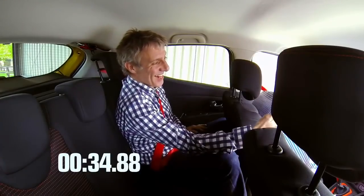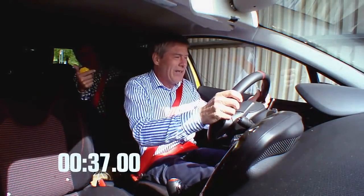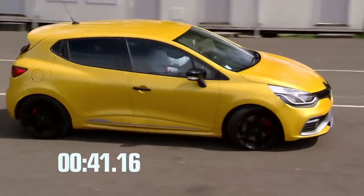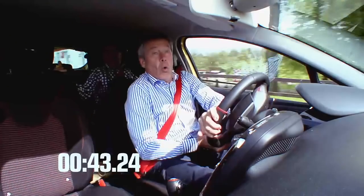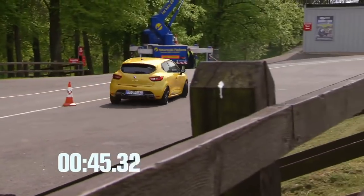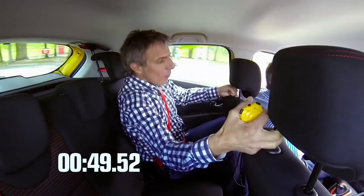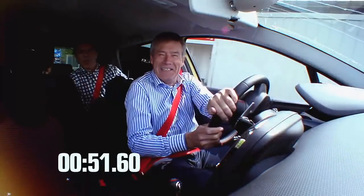It's not saying anything. It says rear belt fast. And finally, the Clio is in serious trouble. And now the double clutch gearbox isn't giving me the gear I need. I've changed gear when I didn't mean to. Oh, what's happening there?